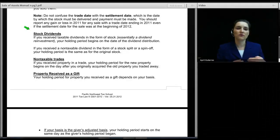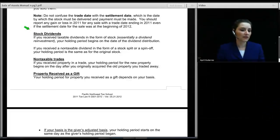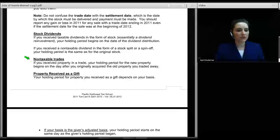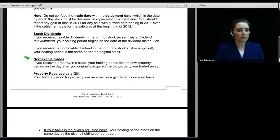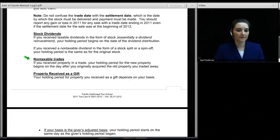And if you have dividends that are being reinvested to buy more shares, the date of purchase on those shares is obviously the date that those dividends were reinvested and paid for them. Non-taxable trades. If you received property in a trade, your holding period for the new property begins on the day after you originally acquired the old property that you traded away.